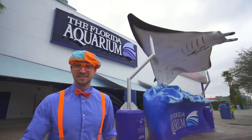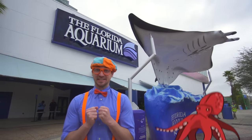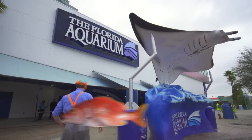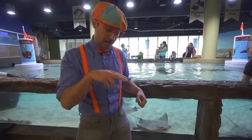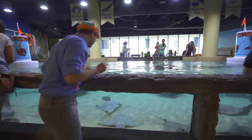Whoa! Today, we are at the Florida Aquarium, and this is gonna be so much fun! Let's go! Whoa! This area, you can actually touch stingrays with two fingers, okay? Come on.